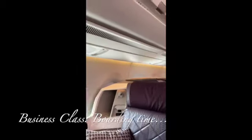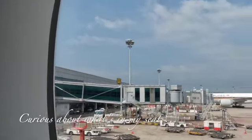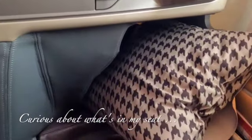Okay, boarding time. So just trying to settle, and curious about my surroundings. A view outside, we're still not taxiing, and a bit delayed because of a change of tire. So here's a part where I can get your pillows and your blanket, but I just had to put my bag there. It's supposed to be down under the bottom, but I'm not gonna put my bag there. It's okay, it's just small.